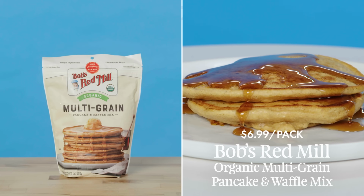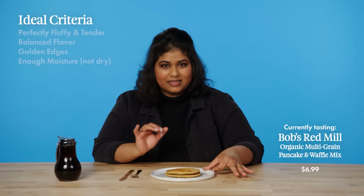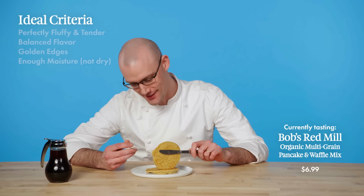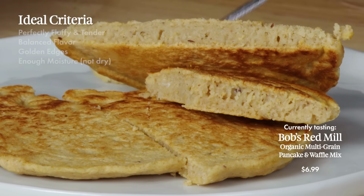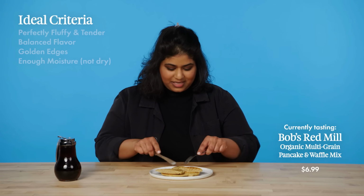Bob's Red Mill, organic multigrain pancake and waffle mix. I feel like we're in the organic whole wheat section of this segment. I wonder if it's like a 7-grain. Vegetarian, vegan, no gluten, something like that. It's very dense, but there are some darker brown speckles and maybe even some yellow. So I think there's some kind of grain in this. God help me if it's quinoa.